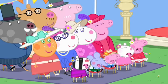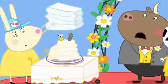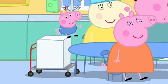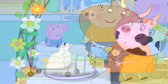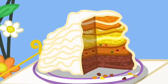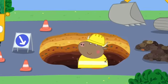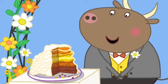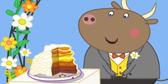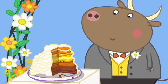Hooray! Who wants a piece of this beautiful wedding cake? How did that happen? I think George sat on it. Never mind, it will still taste delicious. It looks like the layers of earth I see when I'm digging up the road. It is the most beautiful cake I have ever seen. There is a lot of happy crying on wedding days.